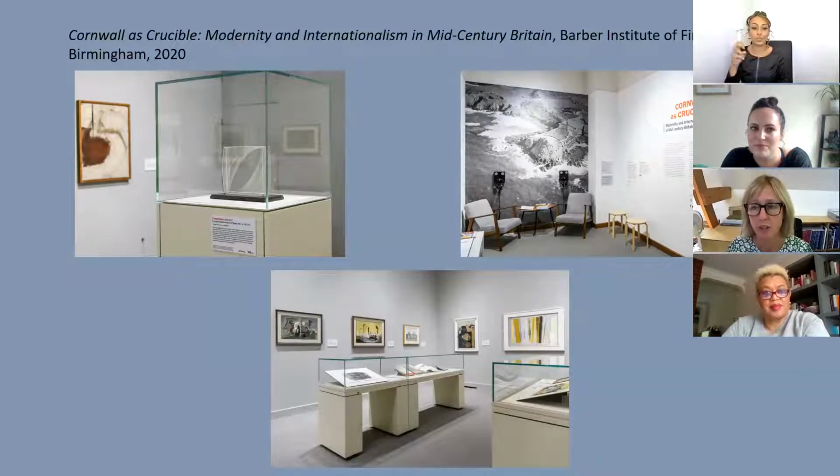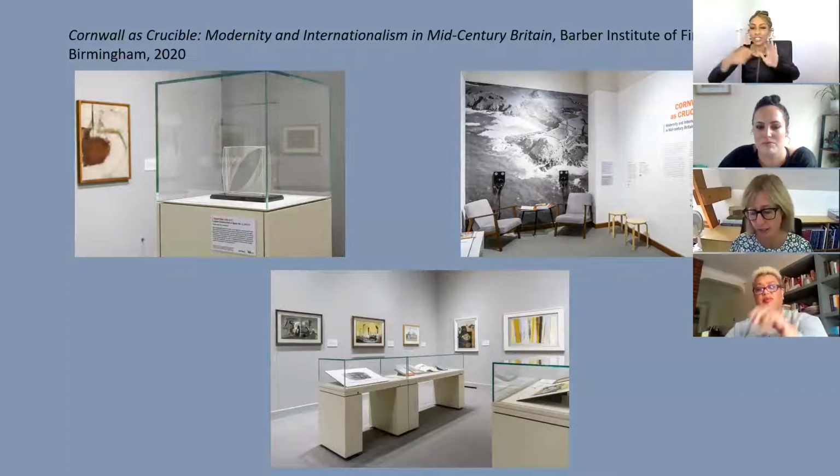Sadly, I'm sure you could probably spot the rather doomsday exhibition date of 2020 at the top of the slide, and it had a rather shorter run than we'd hoped. It opened mid-February, and sadly we did go into lockdown, so it had a slightly shorter run.